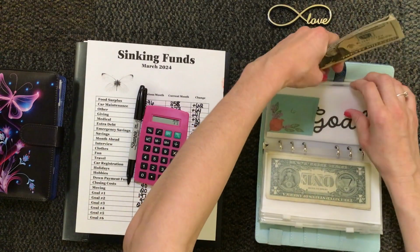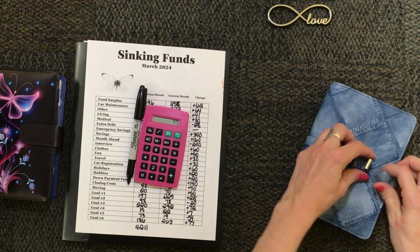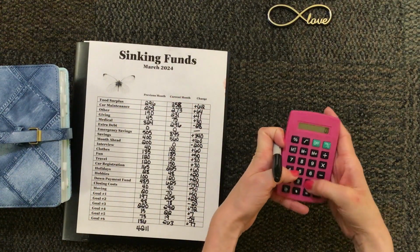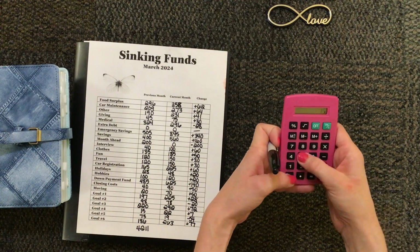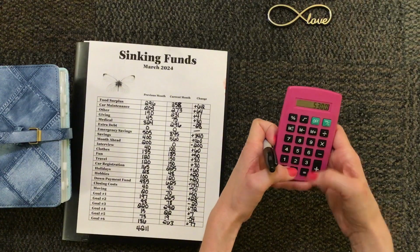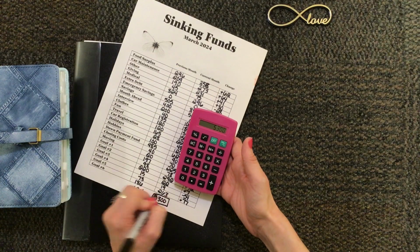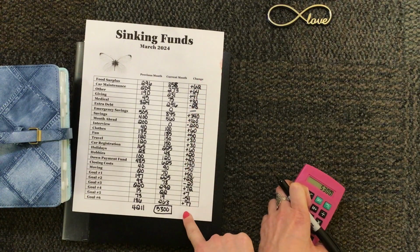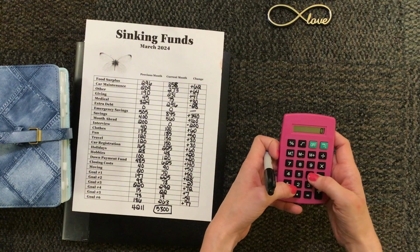All right, so what's left to do is just tally this money up. So I will go ahead and do it on my calculator, but I'll speed it up for you guys. So 358. All right, so we are at $5,300 in my sinking funds. What I'm going to do is I'm going to total this column up as well and make sure that it equals the change between these two. So I will speed that up for you as well.